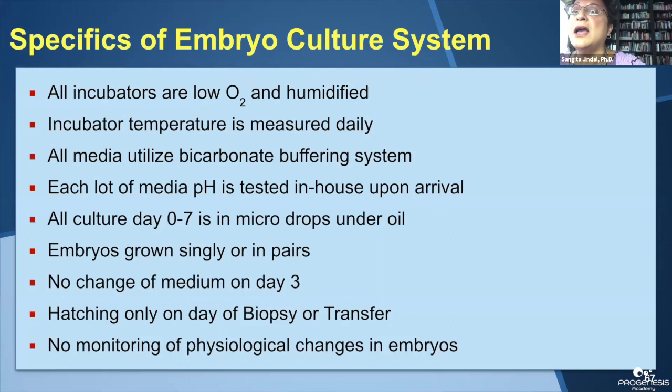We do culture always in micro drops. We use the GPS dishes, and it's under oil. We happen to use ovoil oil. I think that's a really good oil. The embryos are grown singly or in pairs. We really don't grow them in these micro drops for more than 2 of them. And of course, we don't change the media on day 3. That's probably related to that.